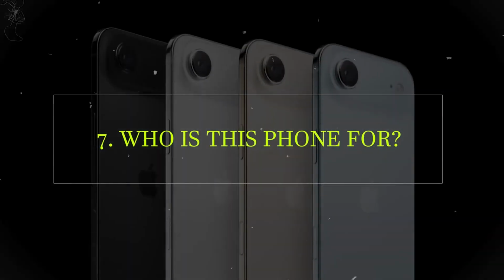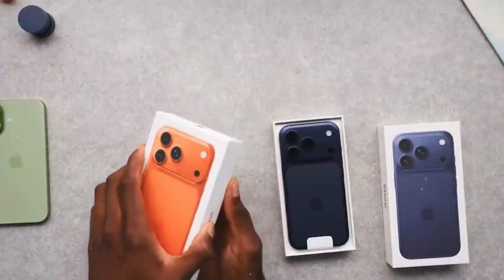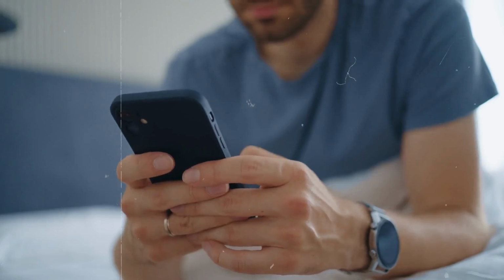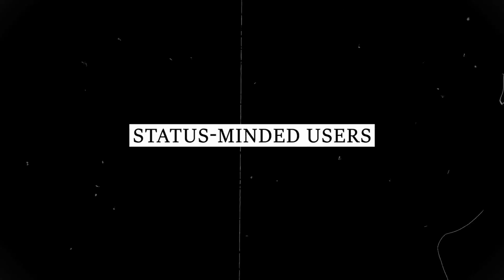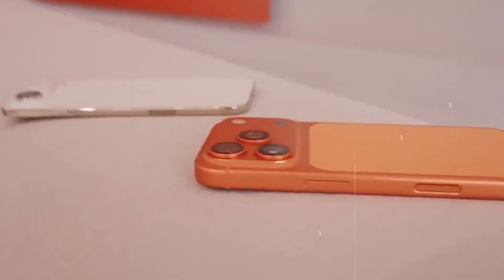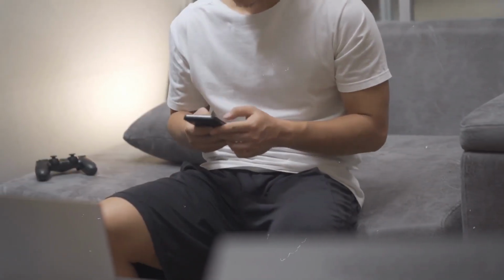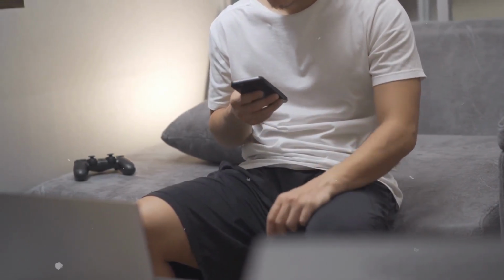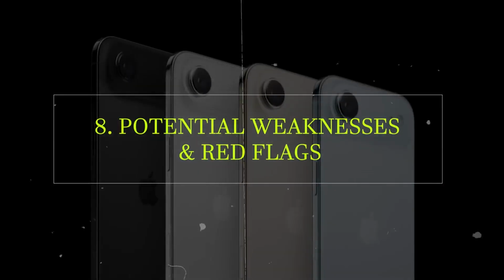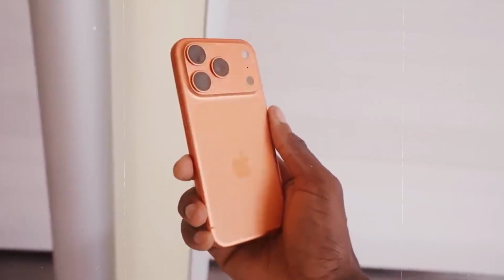7. Who is this phone for? Let's not pretend it's for everybody. This is aimed at the design lover. People who care deeply about feel, material, prestige. Status-minded users, if owning something rare, beautiful, or exclusive matters. Early adopters who want top performance plus style, but maybe not for someone who just wants maximum battery, ruggedness, or lowest cost.